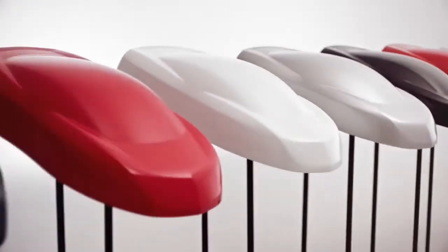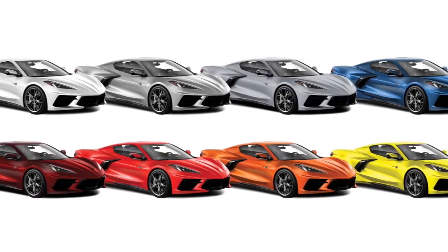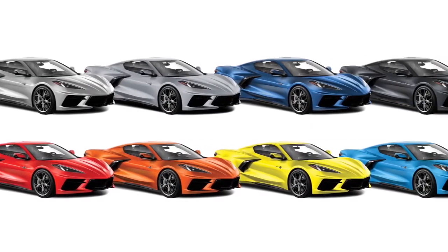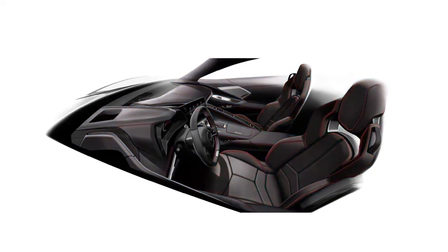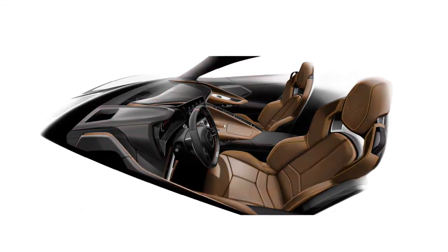We're going from 10 colors to 12 colors. This will be the most we've ever offered. What we're finding is that our consumers want to bring a little bit of their own identity into the car, and really want to exemplify who they are and bring their own emotion out.